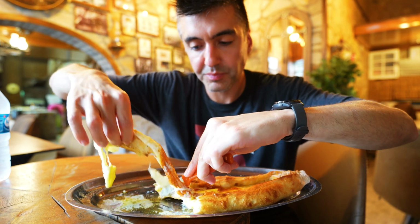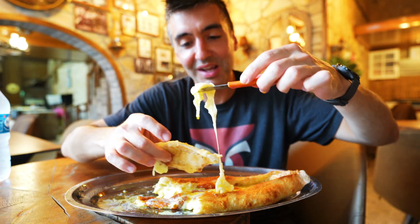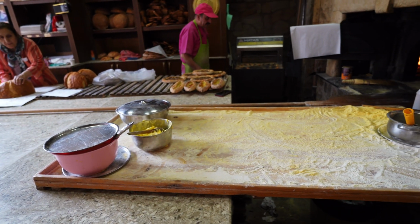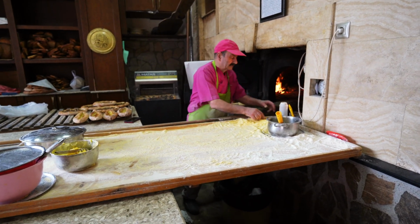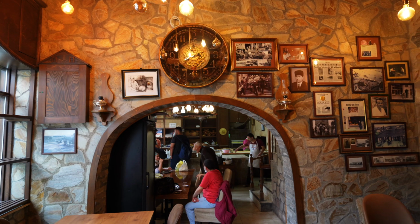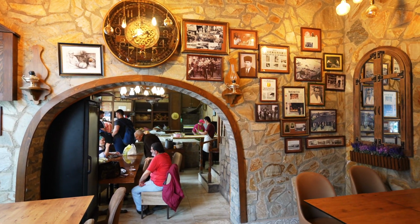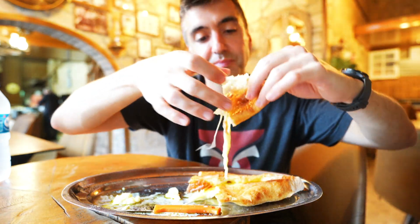When I walked in, everybody wanted to show me how things were made, how things were done. Take shots of this. Make sure you get how I'm making it this way. Very proud of the food here, and it definitely shows. And they have a lot to be proud of. All right, one of the best, like I said, one of the best pide I've ever had.